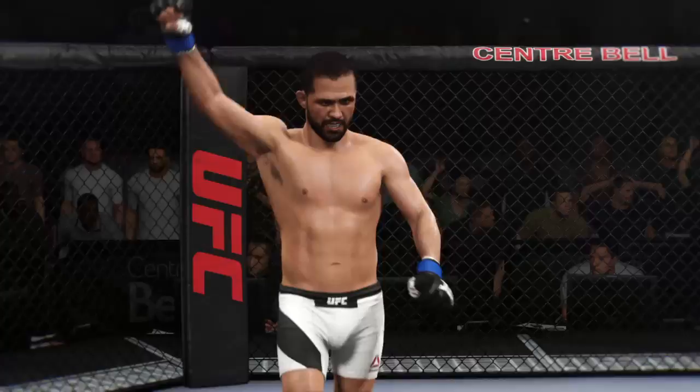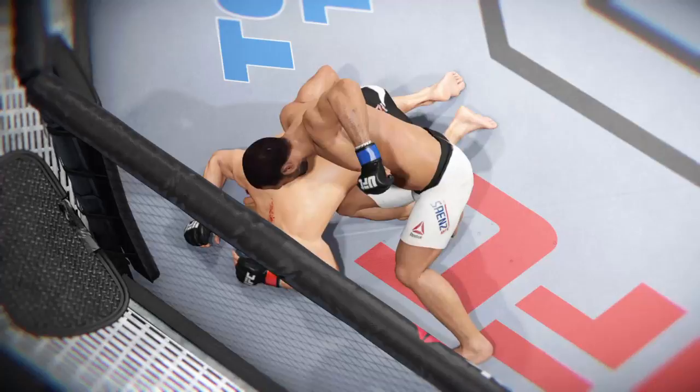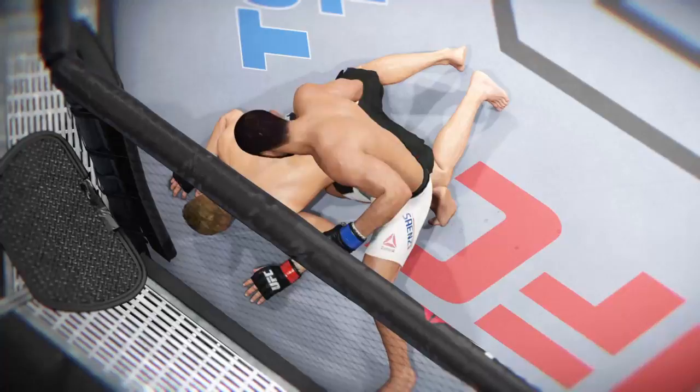Time now for our fight replay. And let's look at the replay and see the end of this fight. This is the huge ground and pound strike that lands for the KO. Let's see this again. And here we see it one more time. Look at the timing in this shot. Boom! Out cold.